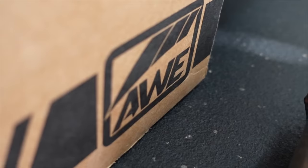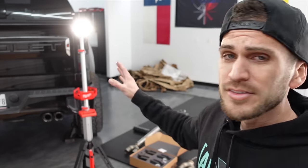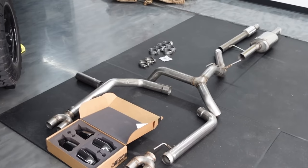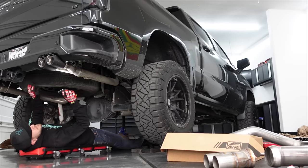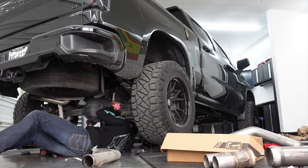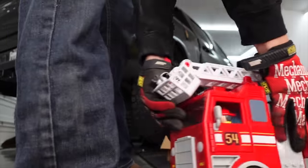So we got a bit of work to do today to remove our Borla S-Type and get the new one installed. Now I do want to say I have nothing against this Borla S-Type. I'm just really excited about the AWE because I have been praying they would come out with one, and finally they did. It's about time. I'll tell you, it's a lot quicker the second time, especially this assembly.